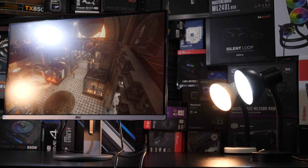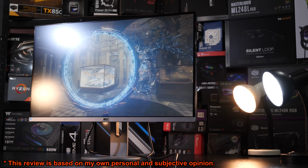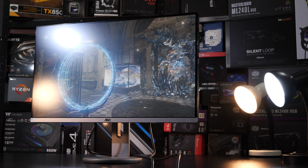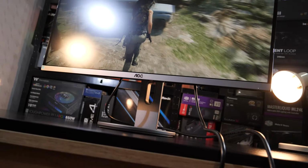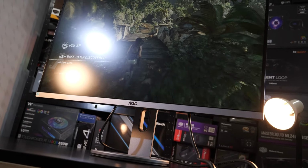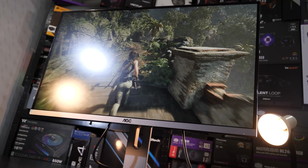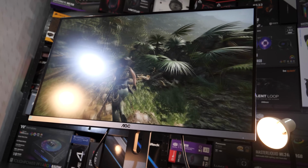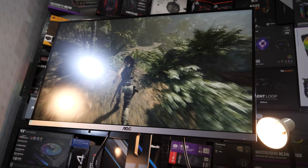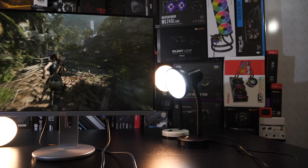Alright, so today I'll take a closer look at the AOC U2790PQU 27-inch 4K UHD monitor. For some reason, I don't often test monitors, so this sure is a nice change for once. Unfortunately, at the time of this video, pricing and availability are a bit unclear. If you search for this model online, you'd have to shell out somewhere in between $365 to $480 US for it. However, currently it seems it's hardly in stock.